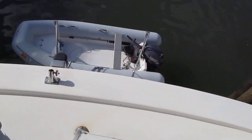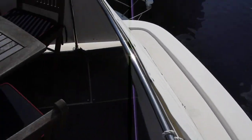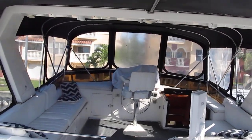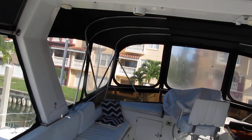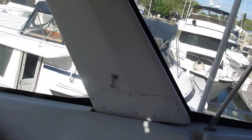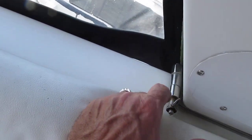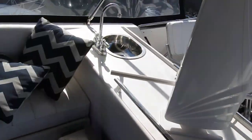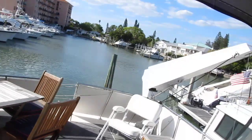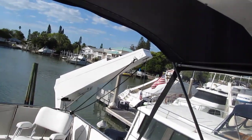Like I said, the tender is not going with the boat. Isinglass straight ahead's bad. This one on this side, no, both the side ones are not real clear. The top looks okay. Got an arch that is hinged, so it'll go down, the bimini will go down. This is hinged on this side as well. Your highest point is going to be however low you can make that davit.